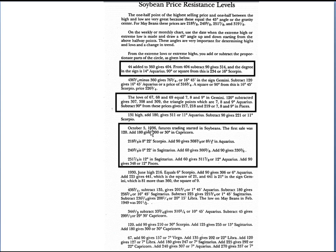And then he's taking from the first day of trading in soybeans. He says the first sale was 120. Add 180 gives 300, or 30 degrees in Capricorn. So it's really 0 Aquarius. So he's saying, first of all, he's predicting price levels, saying at 300 it will stop dead in its tracks. Or if anything gets to 30 Capricorn or 0 Aquarius, it will also be a harmonic of the very first trade. So we're going to develop this idea and see how Gann was using the square and the trine in the circle, relating it to astrological degrees of the zodiac.